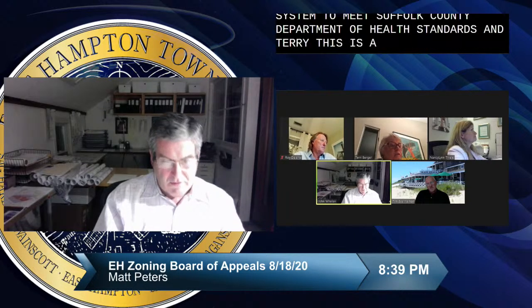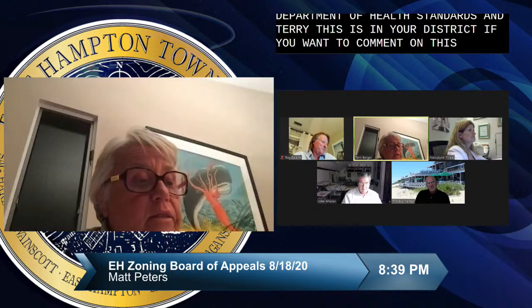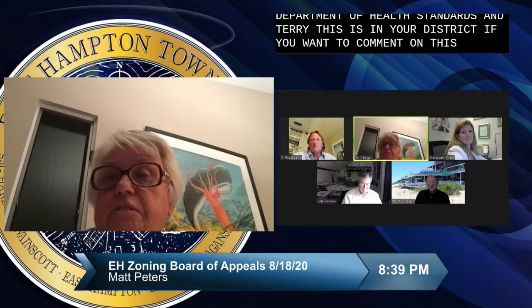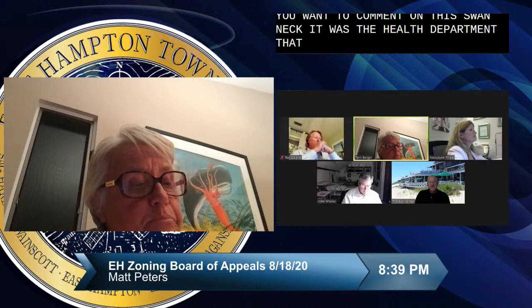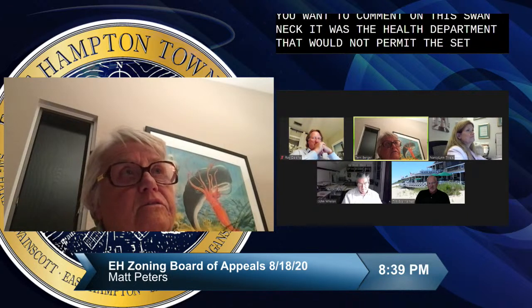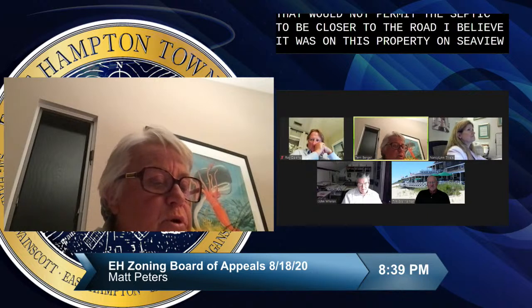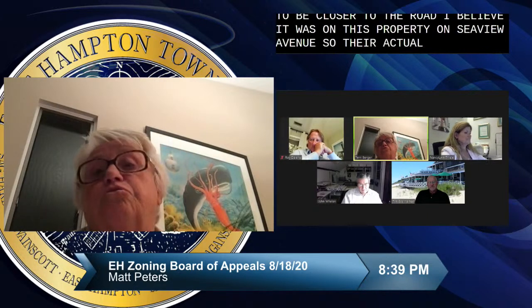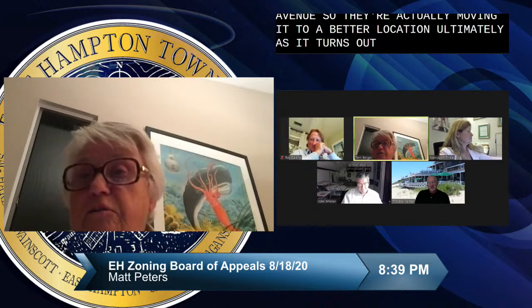Terry, this is in your district, if you want to comment on this. Yeah, well, I think we all remember it. This is one where the health department would not permit the septic to be closer to the road, I believe it was, on this property on Seaview Avenue. So they're actually moving it to a better location ultimately, as it turns out, per the planning department.